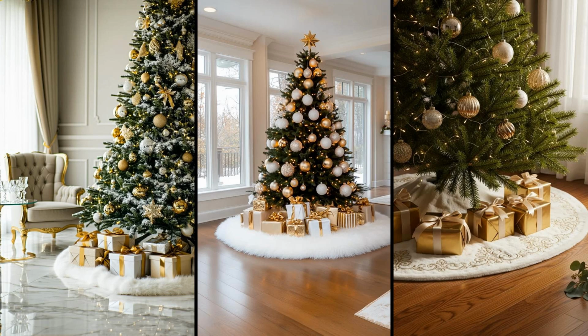A faux fur tree skirt instantly adds a touch of luxury. The soft texture pairs well with both traditional and modern ornaments. Gold accents, think embroidery or a shimmering edge, catch the light and create subtle glamour. Guests notice these details. Why settle for an ordinary base when you can have a showstopper?